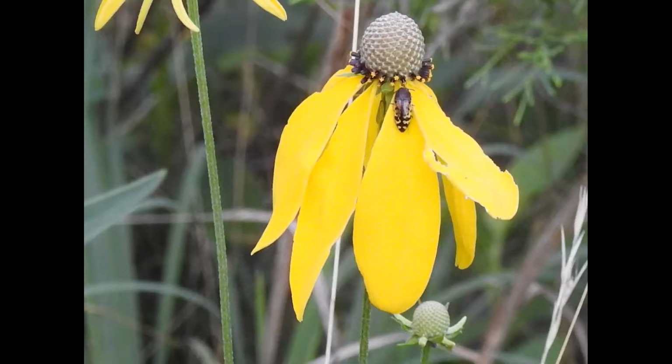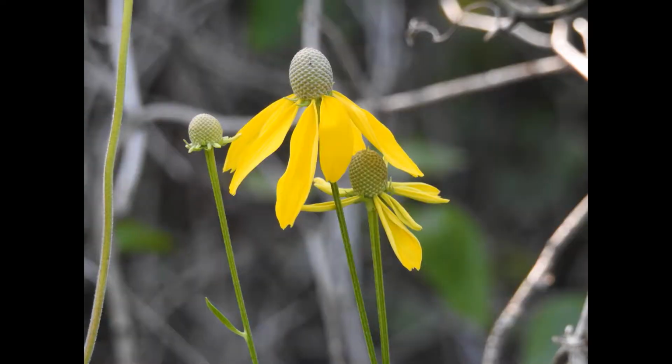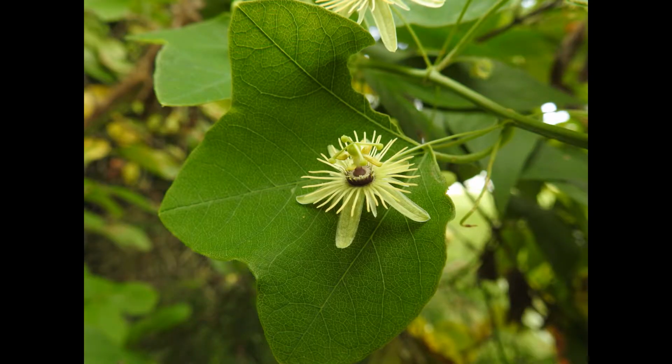That's July. Okay, we've got a coneflower here and a matching beetle on it of some kind. And this is a different coneflower, the same kind. They were growing separate, certainly, little ways apart.